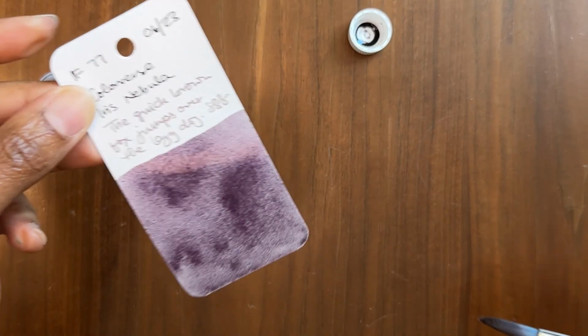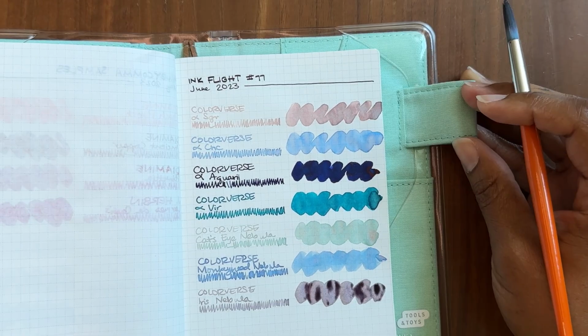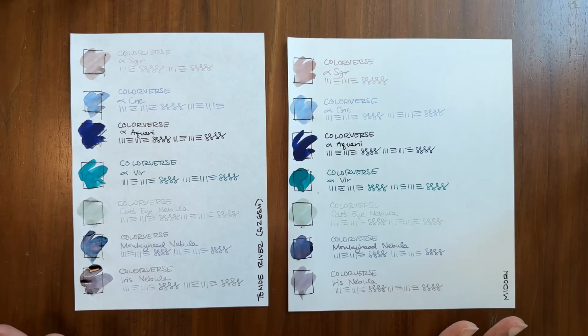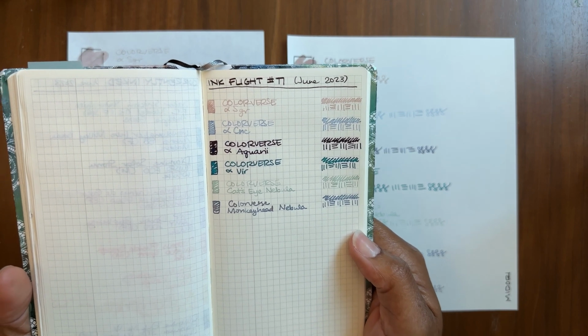I really like this one. That was very accurate. Describe it as a silvery, multicolored pigment pearl. I love this one. Are all of the swatches. I love how warm they look, how rich they look on the cream Tomoe River paper.